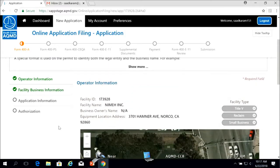Now, within each form, there are several pages that you have to complete to finish that module. For Form 400A, you have to go through operator information, facility business information, application information, and authorization. If the circle is completely open, that means you have not started that module yet. If it's half orange, that module is in progress. And if it's a green check, that means that module is complete.